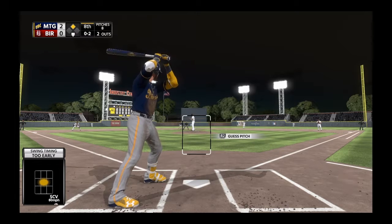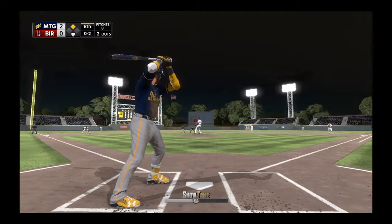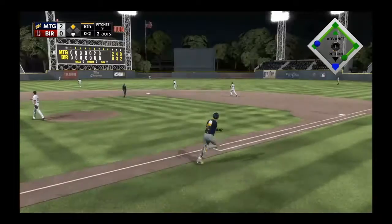Well, this is one of those good news, bad news situations. The good news is you fooled the hitter and he swings through the pitch. The bad news is the pitch wasn't even in the same zip code as the strike zone.